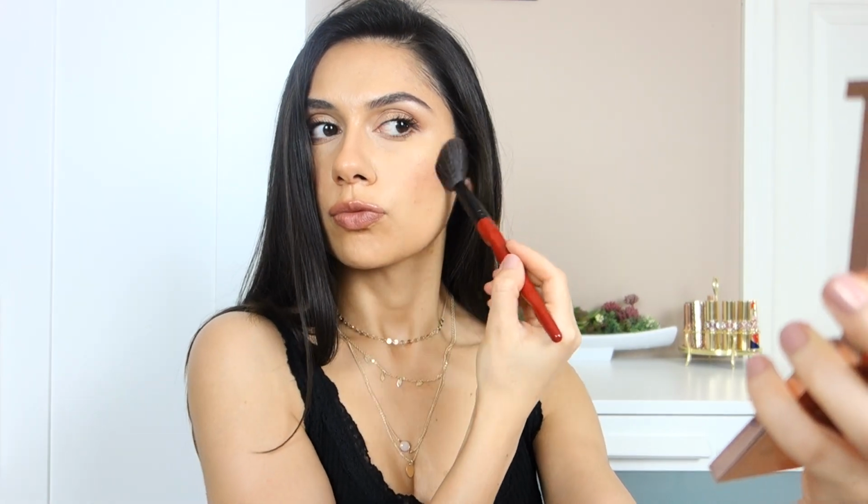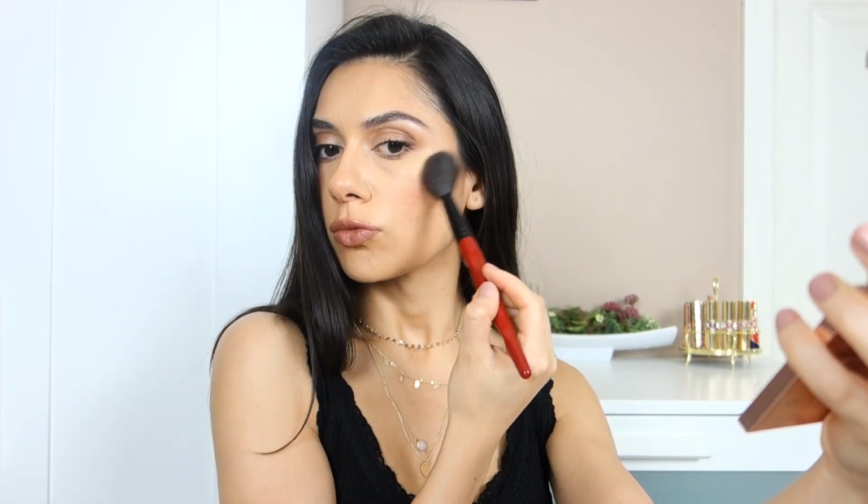Now the other side, I'm going to go in with xoxo LA. And again, I'm going to start out with the powder. So again, that looks more pink than brown. That is a very unique color. And then I'm going to dip into the cream.